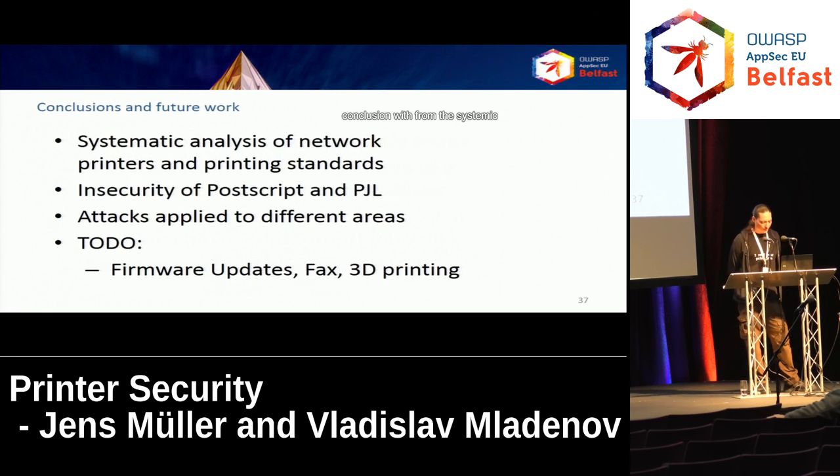Okay, let me come to a conclusion. We've performed a systematic analysis of network printers and printing standards and proven that both PJL and PostScript, from the standard and from the implementation, are quite insecure. And we have applied the attacks to different areas, for example, to websites. We still want to do some research. For example, firmware updates are deployed as ordinary print jobs, and we've analyzed 1,400 firmware files from the top 10 vendors, and all of them do it like this. Accessing the fax through a print shop may also be interesting because the attacker gets access to the phone line. And 3D printers may also be an interesting area of research to adapt the attacks to.